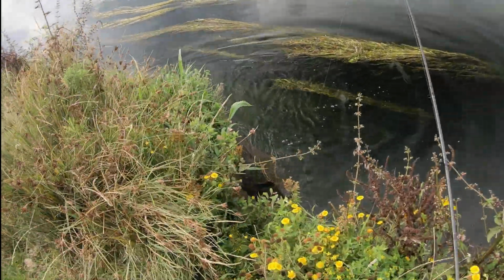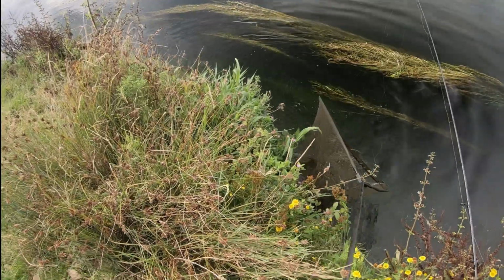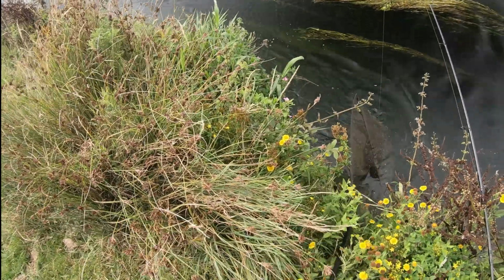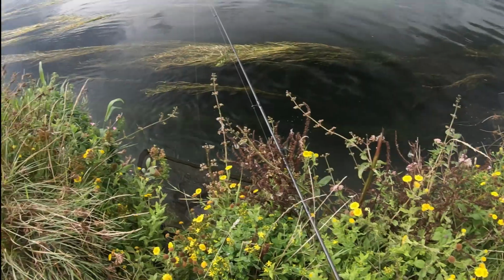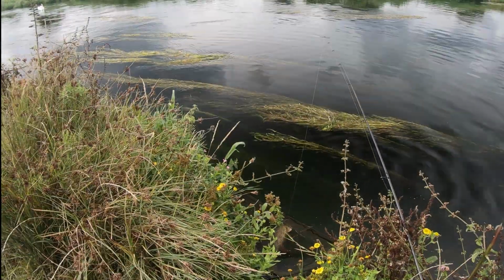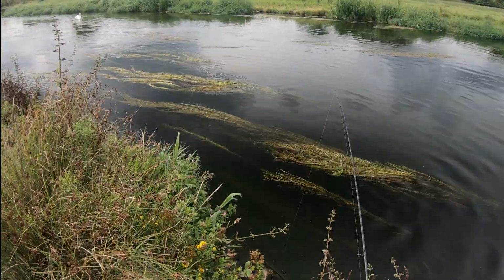Right, let's rest her up in the net, I think, and get the weigh and scales together and we'll see how big she is. But that's after a 30-minute wait, so that wasn't too bad really.